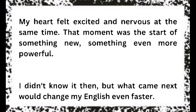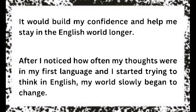My heart felt excited and nervous at the same time. That moment was the start of something new, something even more powerful. I didn't know it then, but what came next would change my English even faster. It would build my confidence and help me stay in the English world longer. After I noticed how often my thoughts were in my first language, and I started trying to think in English, my world slowly began to change.